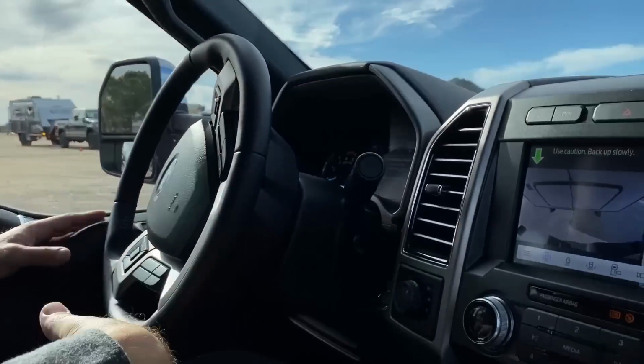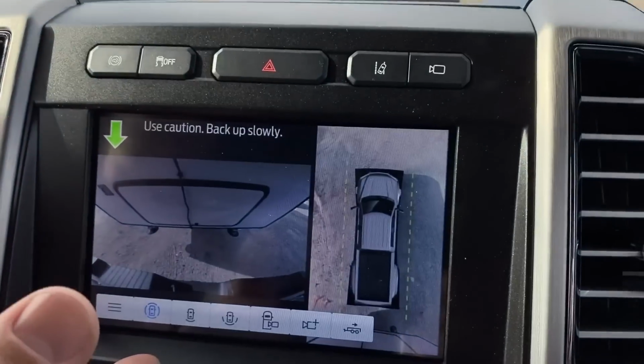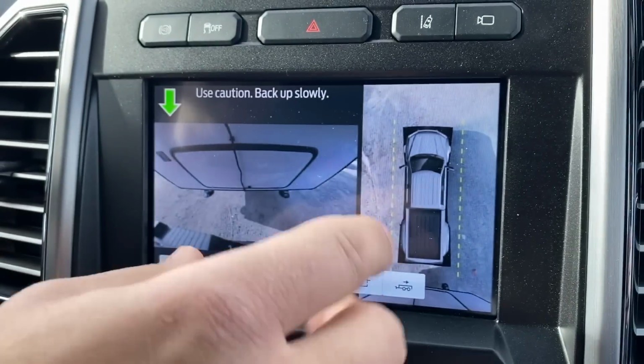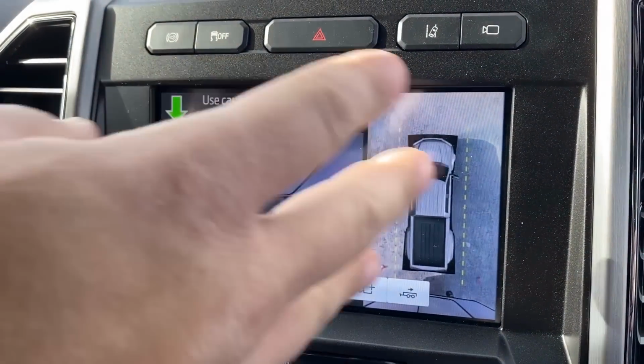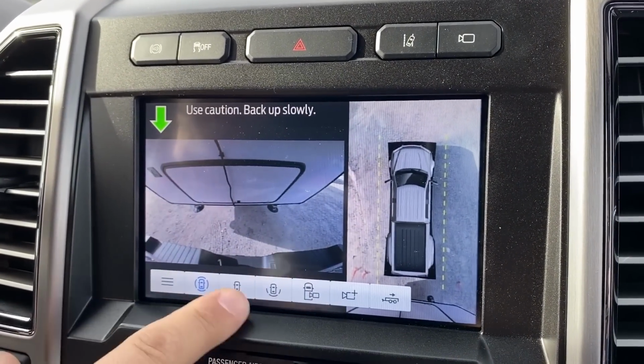So part of the 20 model year Pro Trailer Backup is integrating the trailer reverse guidance system with Pro Trailer Backup. Now we get all the camera views that were available with trailer reverse guidance. The camera views available include the 360, which is a nice view if you have things close to the front of the truck. It lets you monitor your blind spots, making sure you're not hitting anything as the trailer or the truck is moving and swinging around to control the trailer.